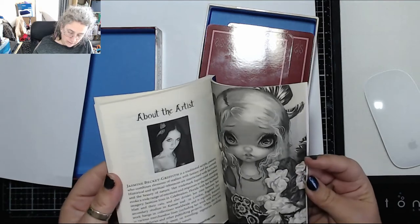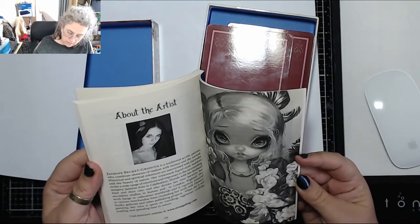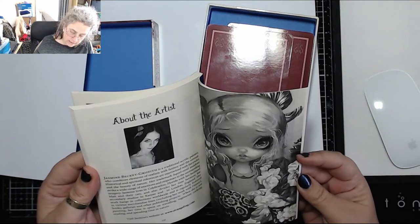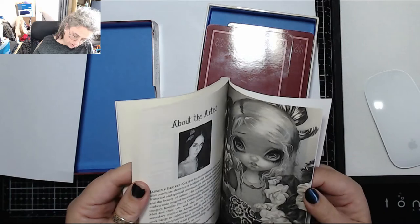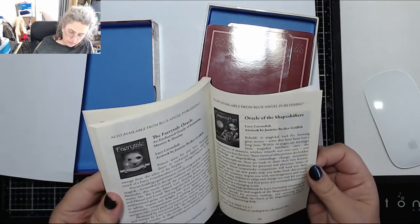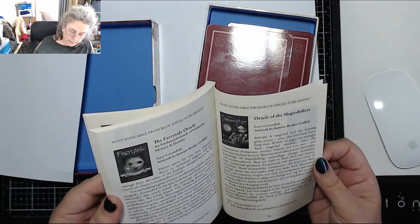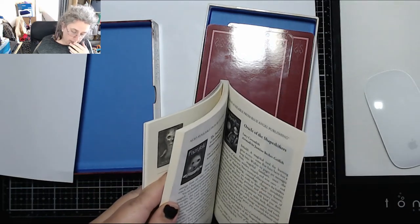And then about the lady who did the artwork, Jasmine Beckett Griffith. She's an acrylic painter, with elements of realism, fantasy and surreal, and her website is strangeling.com. Nice, love it. And then it shows you a couple more of Blue Angel Publishing's decks. They all look to be from Lucy.